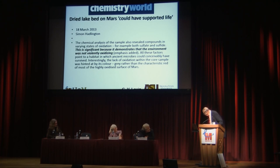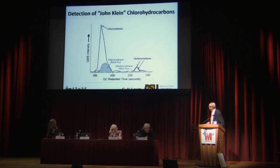Now, in addition, Curiosity shows that there are hydrocarbons, and there is chloromethane and dichloromethane. While there's been some statement that they might be contaminants, they rightly ran blanks, and the blanks are way below the subsequent tests. So it would be very strange to have a contaminant rise above the blank on a test run.